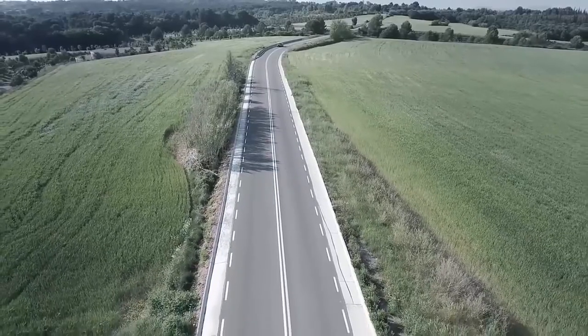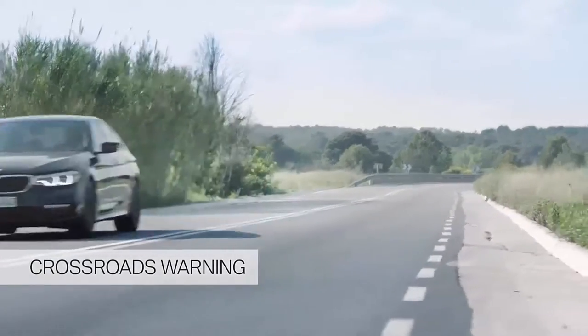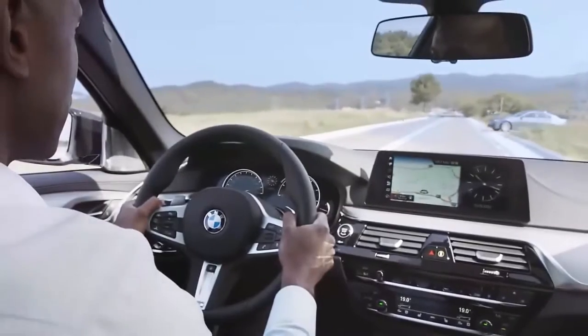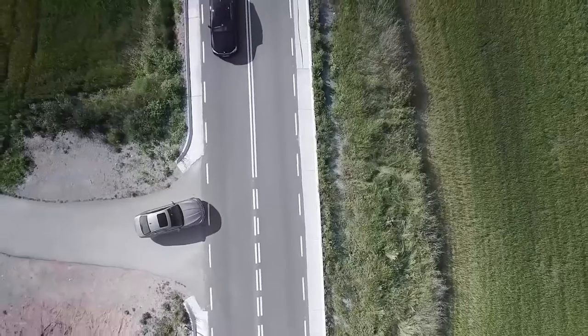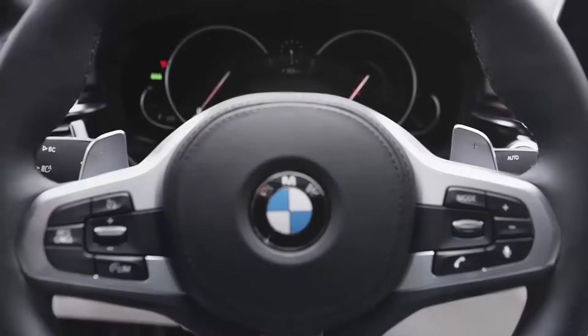Crossroads are key accident areas. With the crossroads warning, your all-new BMW 5 Series warns you in case of potential collisions with crossing traffic. It preconditions your braking system and supports you in case of an emergency braking. These were just a few of many driving assistance systems in the all-new BMW 5 Series.